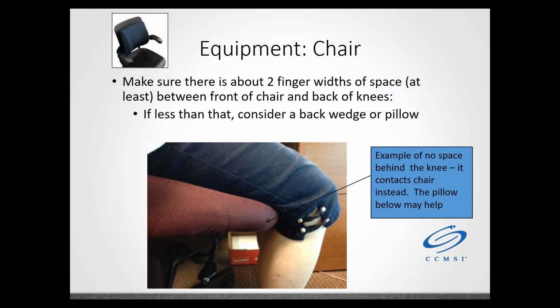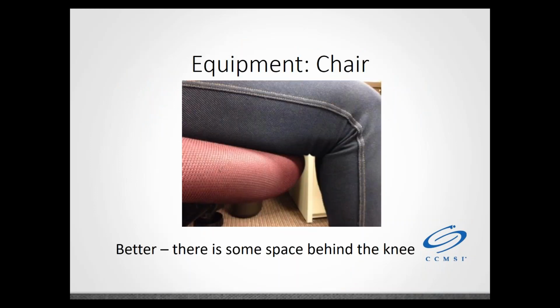The picture at the top is an example of a pillow you can try where it supports your back, but it allows you to sit closer to the edge of the seat so that you don't get that contact stress to your knees. Here's an example of what you do want to see. There's about a couple fingers width space there between the back of the knee to the seat.